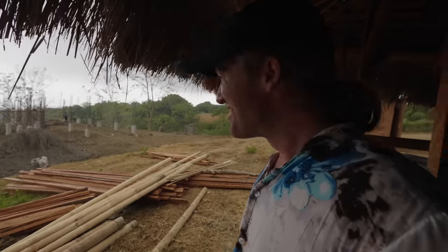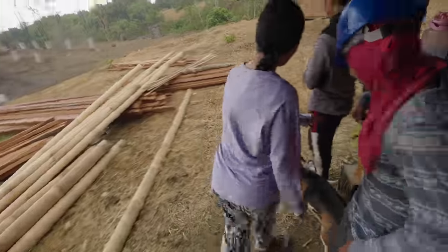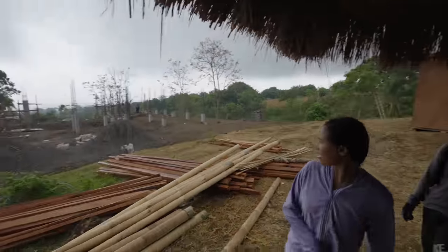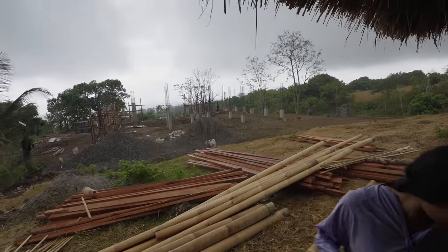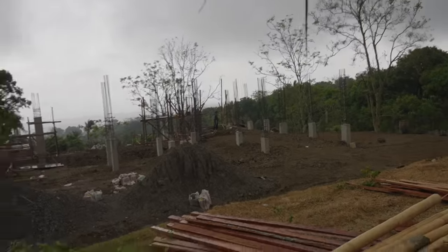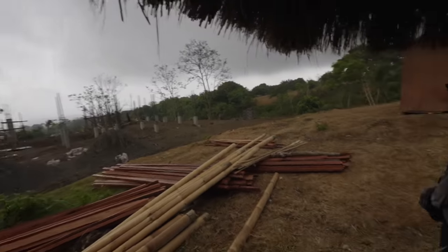Oh my God! Here comes the rain. Here it comes. Wow! Just made it! That was literally 7 seconds. Come on in! Was that it? Yeah, that's it. 5 seconds? Oh no, there it comes again.